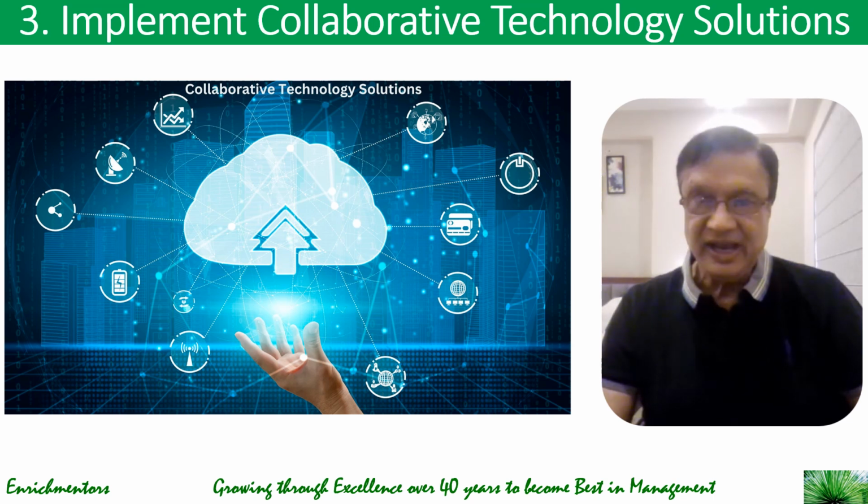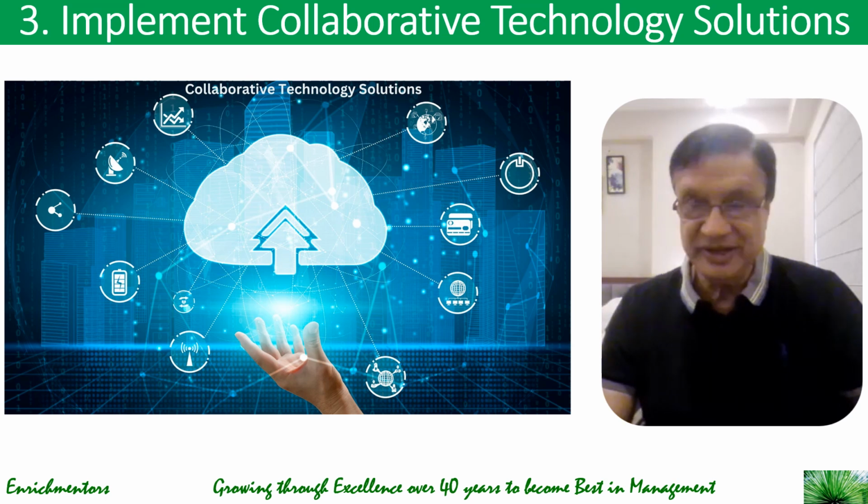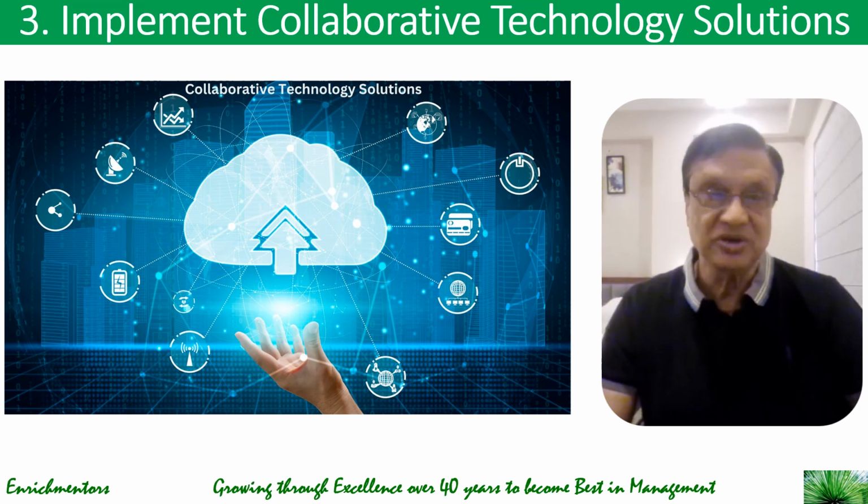metrics. And then use tools like Slack, Microsoft Teams, or similar collaborative platforms to facilitate instant messaging and file sharing across departments. Set up dedicated channels or groups where RCM discussions can happen, updates can happen, and issues can be resolved.